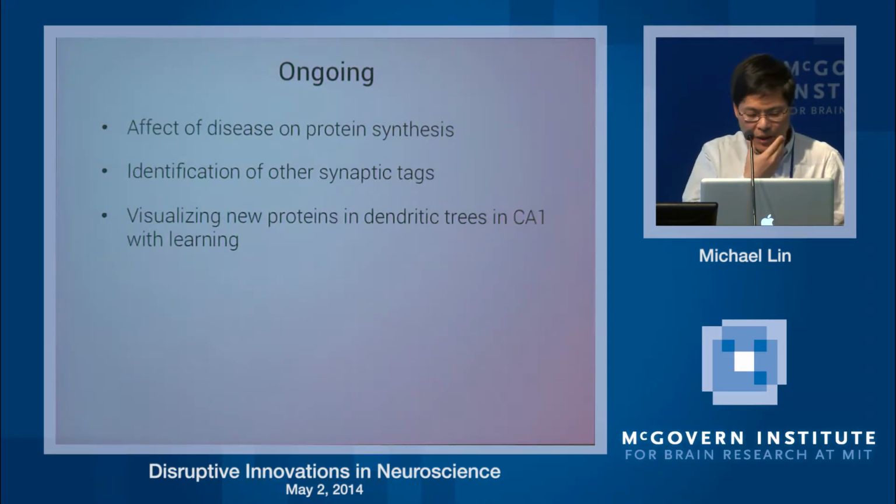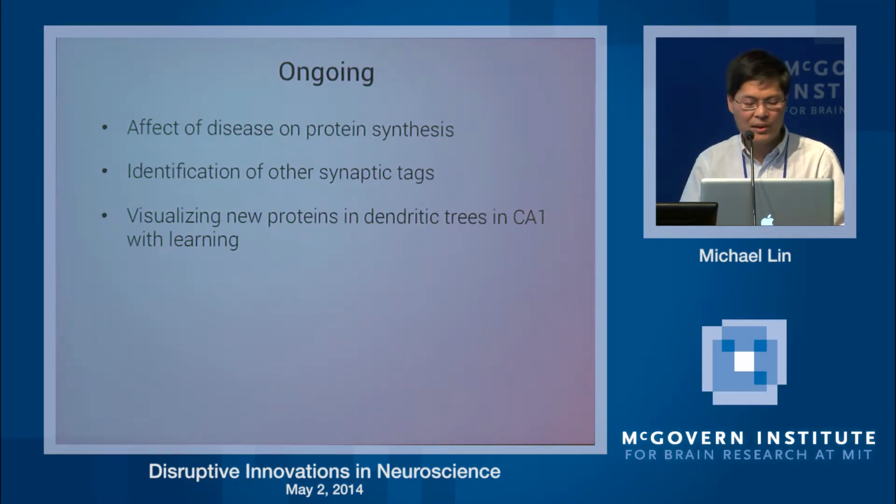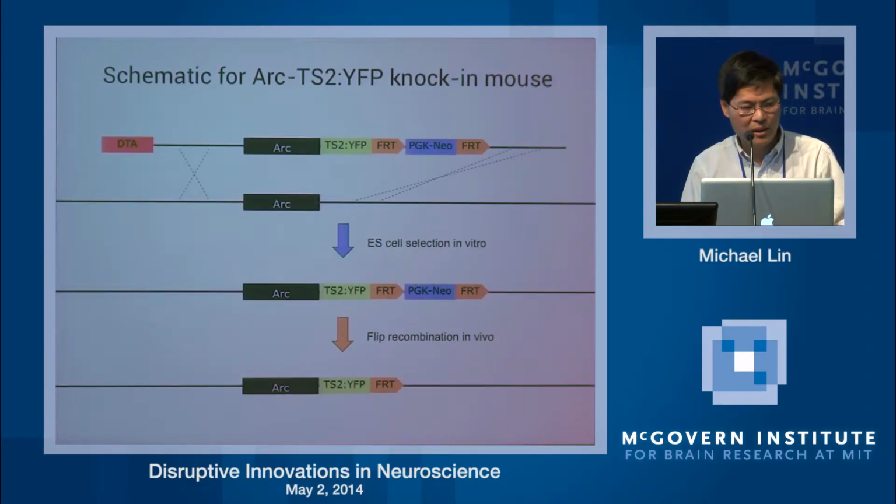So ongoing efforts will be looking at really establishing the severity of the defect in FMRP knockouts, finding other proteins that also may be targets, and then using our system to go into mice and visualize the distribution of new proteins in dendritic trees in, for example, CA1 neurons during learning. And to do that, we had to make a knock-in mouse. And so we've started doing that for both PSD95 and another gene, ARC. And we're further along with ARC because we started it knowing that ARC would be a positive control.